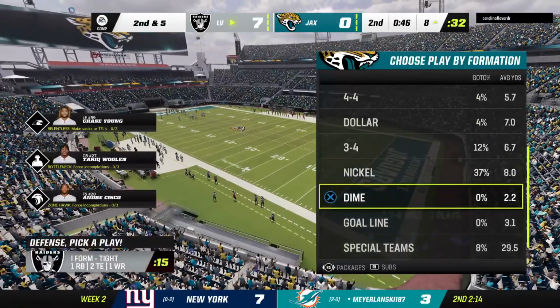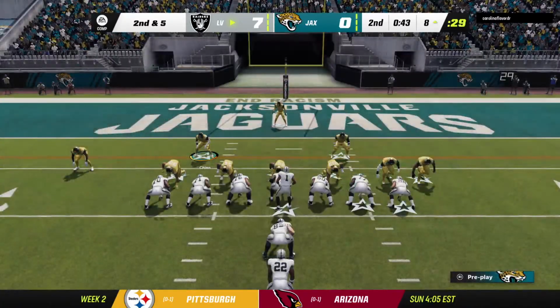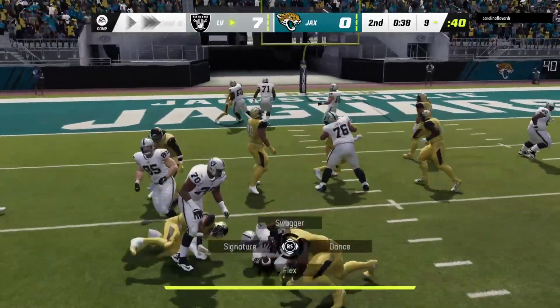Consecutive positive runs for him on the last 2 snaps. He certainly appears to be trying to put the offense on his back and just move them down the field when his number is called. The way he's running it, I keep going back to him. On second down, this is Harris.